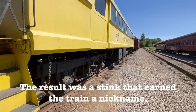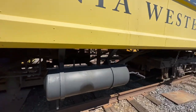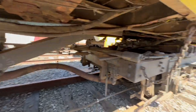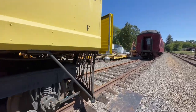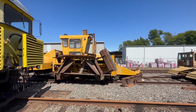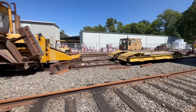What a strange looking car. Weird looking. Oh, some neat work stuff. You can grade the rail bed. Equipment trailer. Oh, that's really neat.